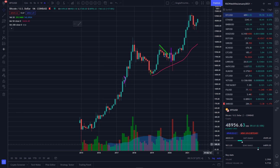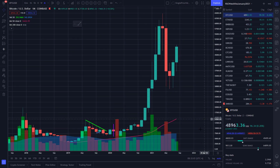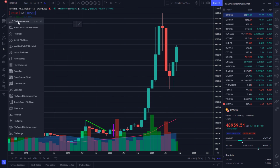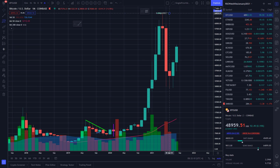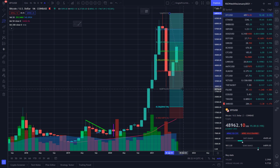And if we go back out to the non-log chart, or the linear scale, we can see just how big of a move this was. Now we can use some other tools like fib retracements. And one of the fib levels that we want to watch for here to let us know that the coast is clear, I don't know if we could ever say that in financial markets, but it's about as close as we can get to doing something like that, is to look for the 61.8% fib retracement.